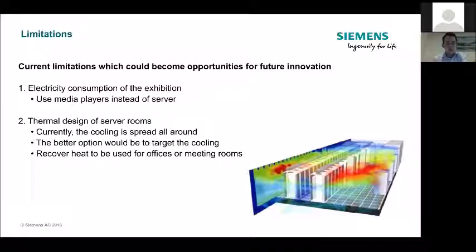Secondly, the server rooms. How is their thermal design? Currently, of course, it's being cooled, but it's spread all around, which is not that efficient. The better option would be to target the cooling directly at the servers. As you can see in the picture, as this is being cooled, the heat would be removed to the outside. A better way is to recover this heat to be used for offices and meeting rooms.